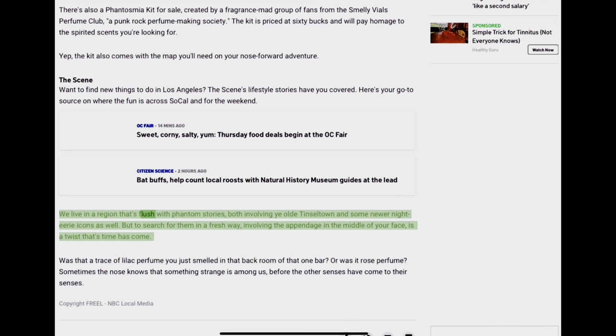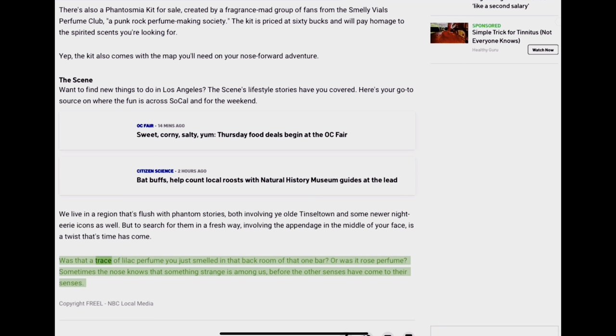We live in a region that's flush with phantom stories, both involving the old Tinseltown and some newer nightmare icons as well. But to search for them in a fresh way, involving the appendage in the middle of your face, is a twist whose time has come. Was that a trace of lilac perfume you just smelled in that back room of that one bar? Or was it rose perfume? Sometimes the nose knows that something strange is among us, before the other senses have come to their senses.